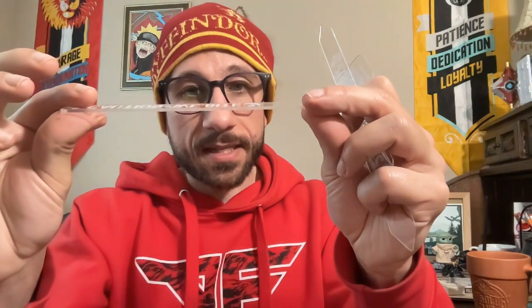Or you could also use them as a bookmark. Honestly, that's what I was thinking I could use them as, is just using these as a bookmark. They are, I don't want to say insanely sturdy. It feels as though if I bent them too much, they'd snap. But you can see the thickness of them. They aren't paper thin. They aren't extremely thick. But they're sturdy enough to be a bookmark, if you so chose to use them as a bookmark.